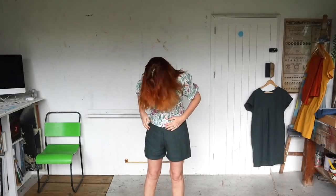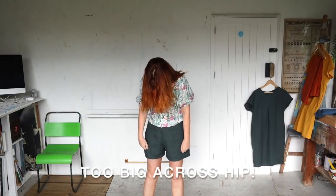I mean, I don't think I'm ever going to love a pair of shorts. You know, like a lot of women, I'm not massively comfortable wandering around with my legs out. But when it gets to the summer, you get a bit more used to it, don't you? I feel that they're just a little bit, I don't think they particularly work with this top actually, so I don't think that's helping.